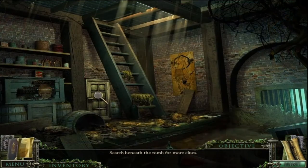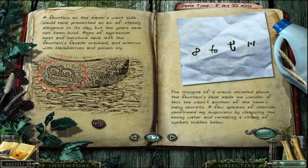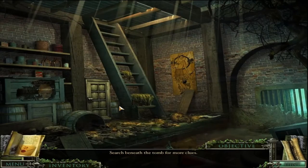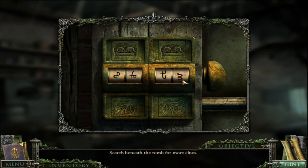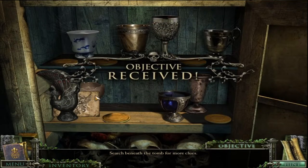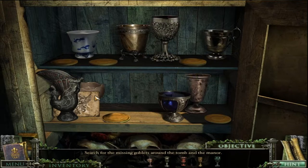The reversed Christian cross with a square. Reversed. Aha! Up next is the T. And finally, the M with a dot instead of, you know. Aha! Nice! Let's see. Search for the missing goblets around the tomb and the manor.